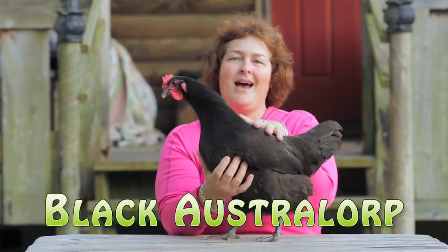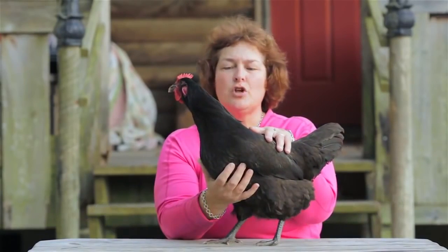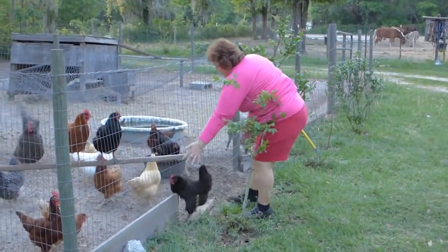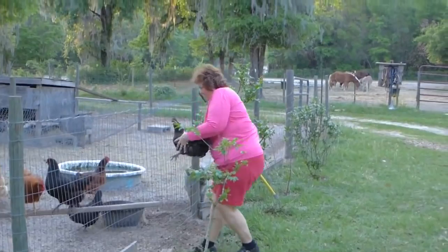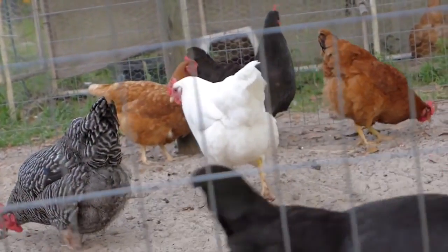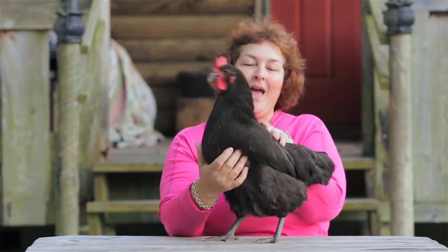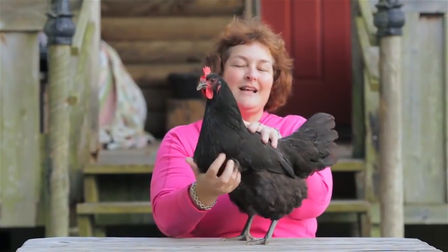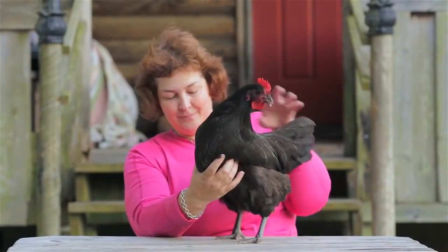It's a black Astrolorp. They are so people friendly and so gentle. Even I can catch them, and that is a miracle because I never can catch chickens. These chickens just kind of duck down and let me catch them, which I just love about them. As you can see, she's a nice black color, and when the sun shines on her right here where I'm petting her on the back, it's like a shiny green color, and it looks really pretty.